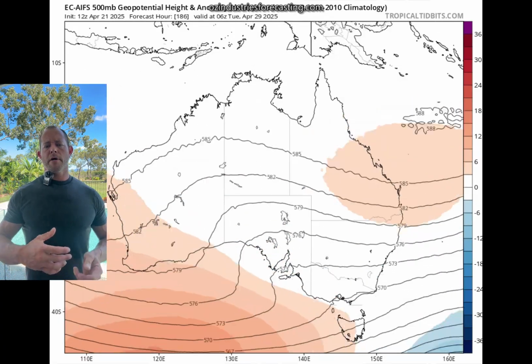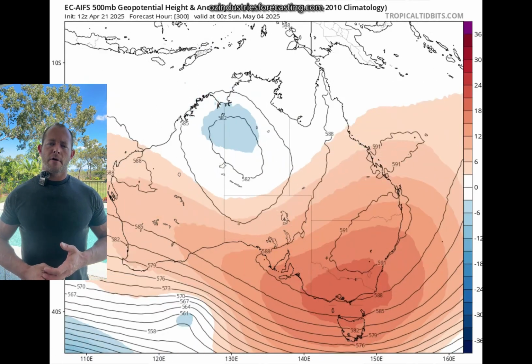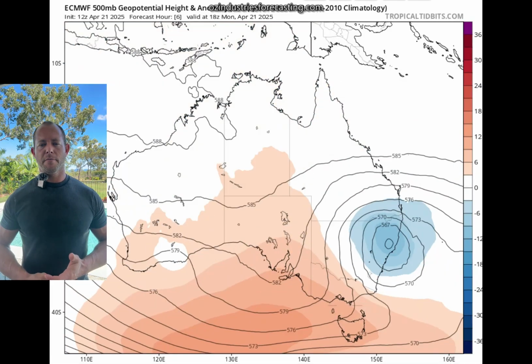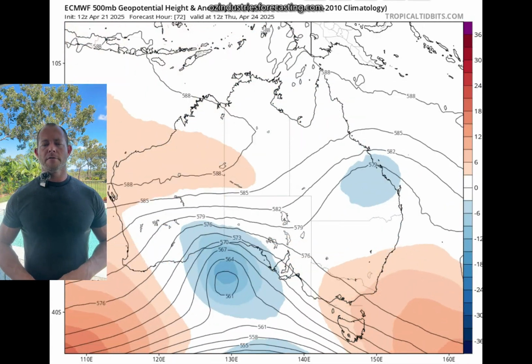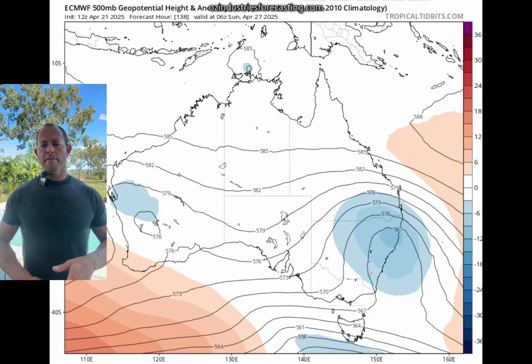And following the progression of these upper level troughs and frontal systems, there's a coastal trough or a weak tropical low. I wouldn't even say a tropical low, but a tropical disturbance, due to form in the northern Coral Sea around the Cape York Peninsula towards the end of the month.